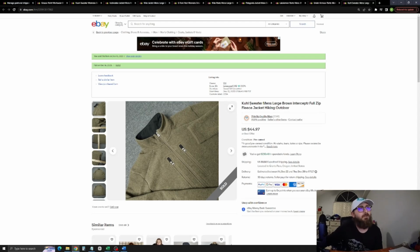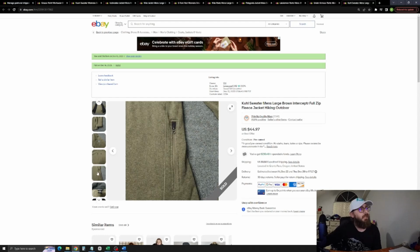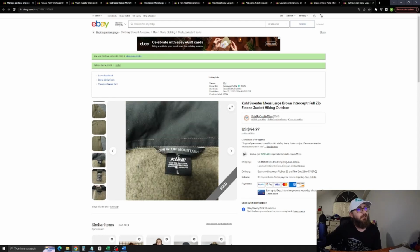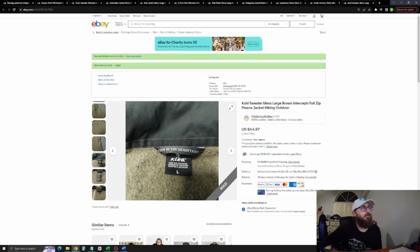The last item I want to show you is this cool Interceptor fleece jacket. I don't think this brand needs an introduction as well, but I will give it to you. Here is the tag. It'll say "Born in the Mountains." It is probably a top 5 brand for me. It is bread and butter, but it is slightly above what you would expect a bread and butter brand to be. You're not going to find it all the time because it is very expensive.